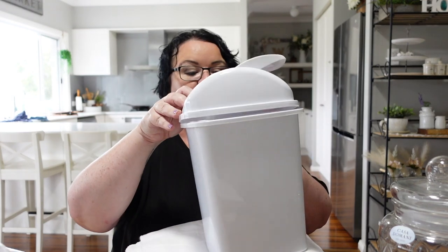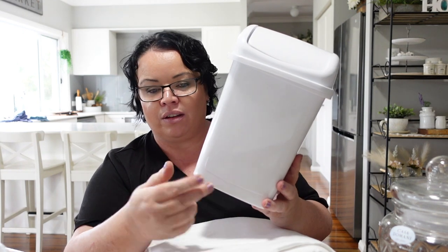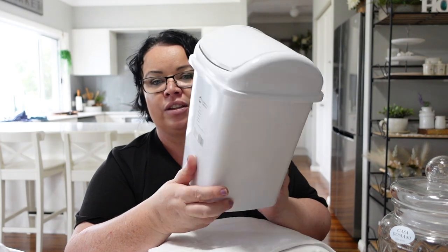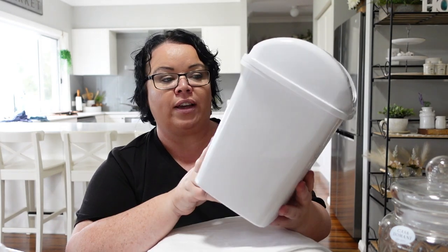The other thing I picked up, a 5-liter swing top bin, and I got this for the kids' toilet. I've had other Kmart ones in there before that have had metal parts on them. Either the pedal was metal or it's had a metal lid or something, and they start to rust after a little while and they just look gross. So I just figured I'll get a plain, small plastic one in white. It's clean, it's streamlined, it's got a lid so you're not seeing what's in the bin. And so this was $6 from the Reject Shop, which I thought was quite good. And that was everything from the Reject Shop.